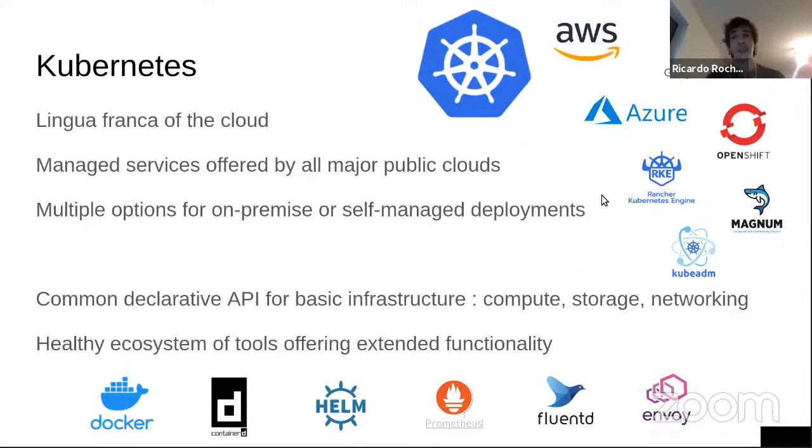There are also other options if you're running an on-premises infrastructure like we do. In our case, we use OpenStack, so we rely on a tool called OpenStack Magnum, which is the tool that manages containers in OpenStack and container orchestrators. You have other options like OpenShift or Rancher or even kubeadm if you want to go lower level.